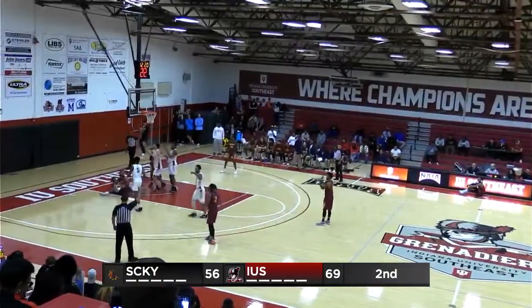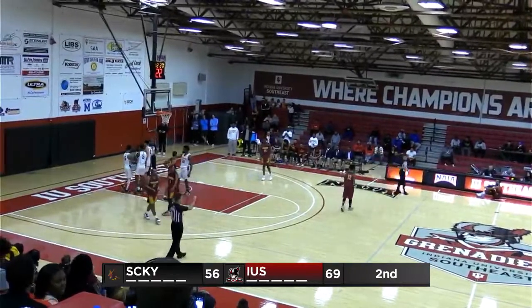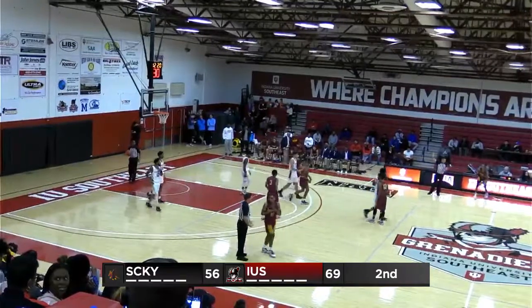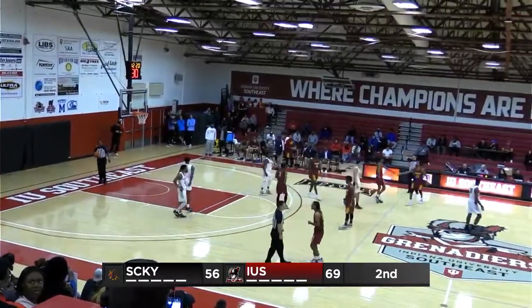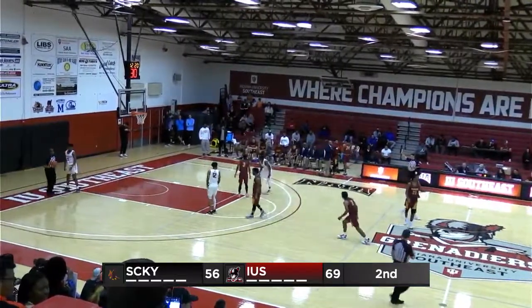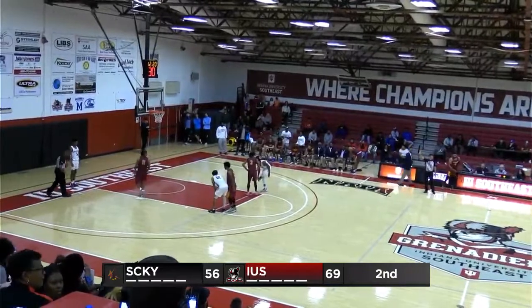Henry on the drive. And a charge is called. About time the Grenadiers get one to go their way. That will be their first charge card of the game. And excellent job there by Jacoby getting his feet set in the good position to take the hit, and he'll get that charge. Good defense.